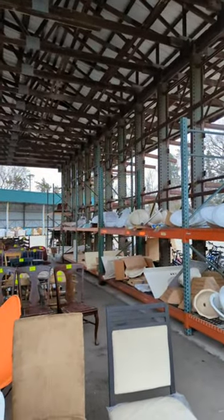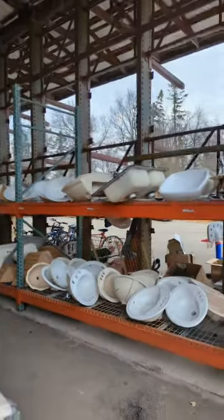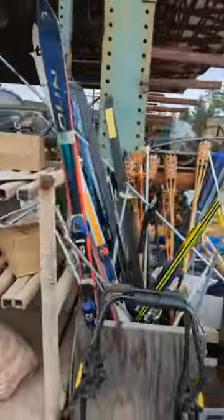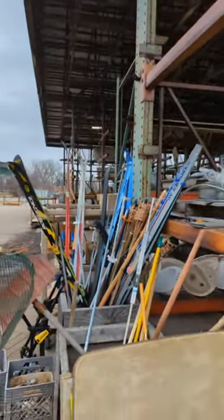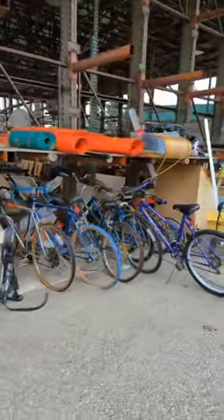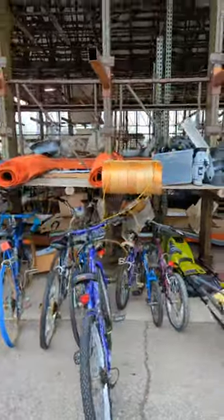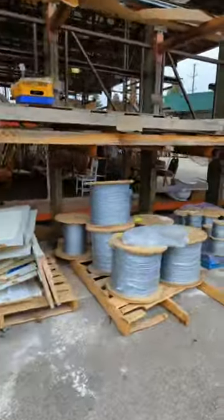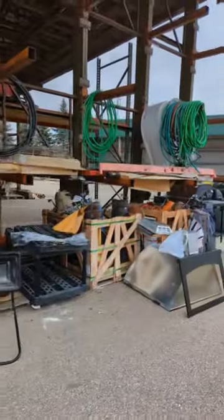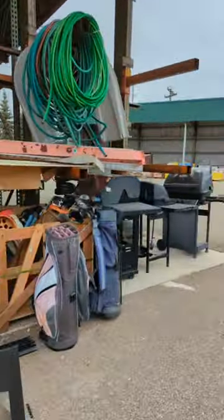Bathroom items, sinks. Normally there are toilets out here, but must be sold out at the moment. Outdoor items, skis. I don't know what to say. Can always do something artistic for an up north cabin with all those skis. Lots of bikes right now. One sled. Lots of cable, workout equipment, golf clubs and bags, three grills.